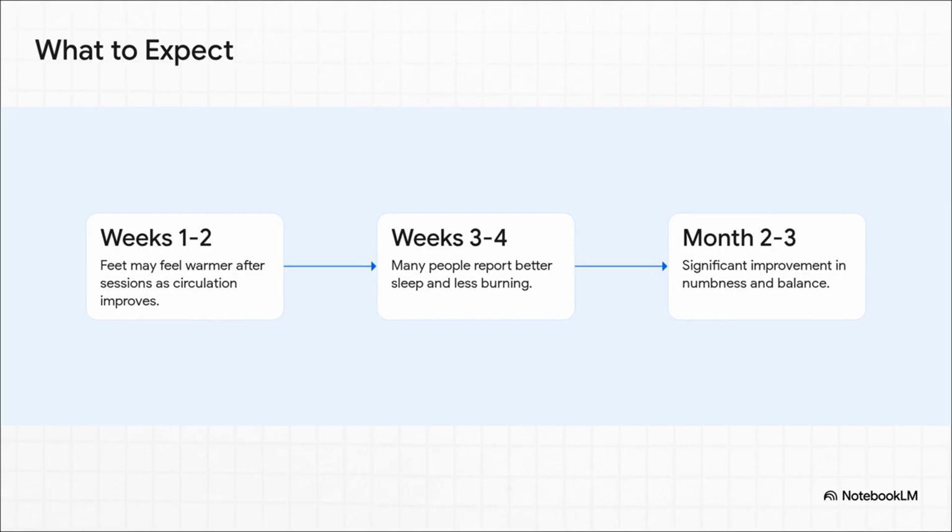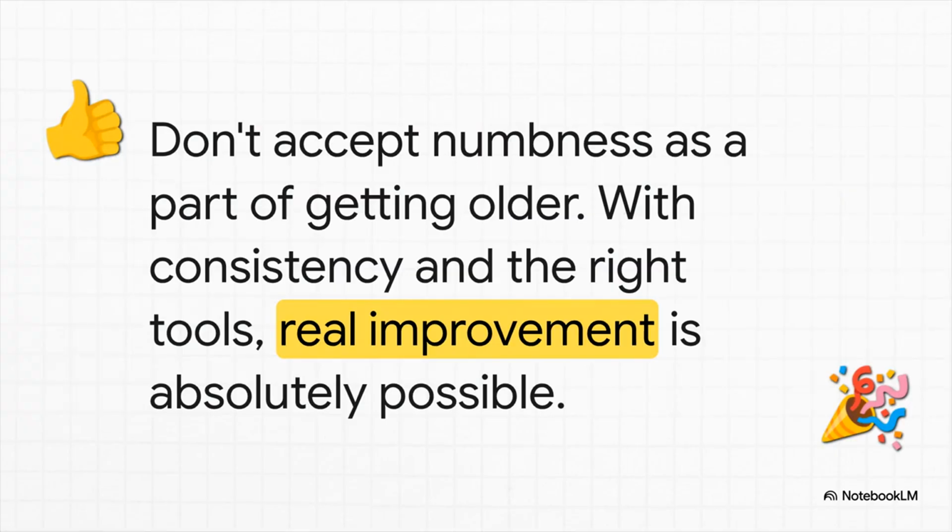Now, it's important to know that real improvement takes a little time. This isn't an overnight magic trick. In the first couple of weeks, you might just notice your feet feel a little warmer after using it. That's the circulation improving. After a month or so, a lot of people say they're sleeping better with less burning. And with consistent use over 2 or 3 months, you can see significant changes in numbness and even your balance. It's a steady journey.